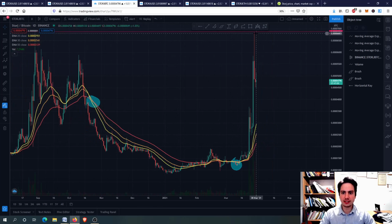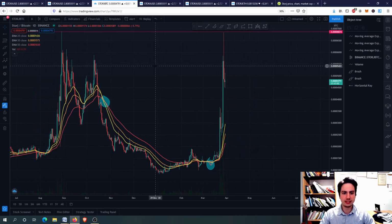So that's why we had this resistance level, and that's why I am expecting STORJ to move a bit sideways or even a little further down for the next days, for the short term.